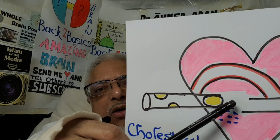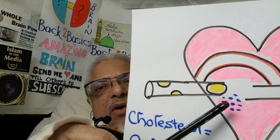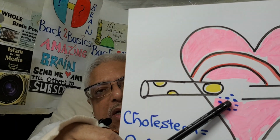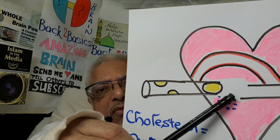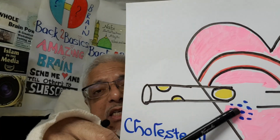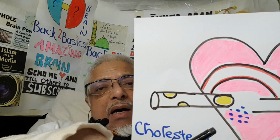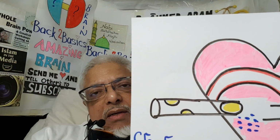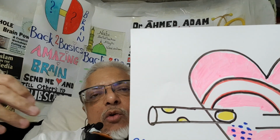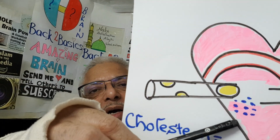When the blood cannot go through, this blue area here is called an infarct. Initially you get ischemia, less blood, which will give you angina, but then you get an infarct. An infarct means the tissue is dead. A small area of the heart muscle becomes dead. That means the heart is no longer a normal heart. That person will now become weak. You won't be able to do exercise again. You walk for a short while, you get tired, you become breathless because part of your heart muscle is now dead.